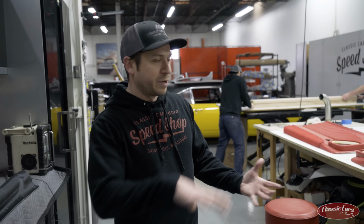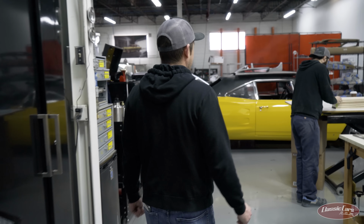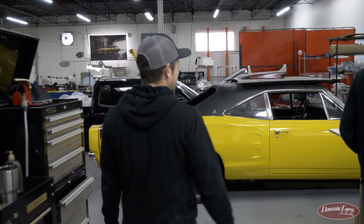Not exactly the interior, but back along the back wall, we've got a bunch of forms we can make patterns with for different interior components. We work mostly out of plastic in the interior these days, but it cuts well in the router. Say hi to the camera.